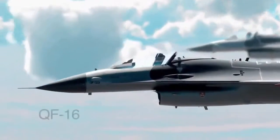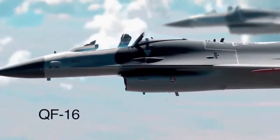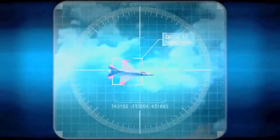The intent of this airplane with the QF-16 is to make it into an unmanned target drone, a target, to truly test our pilots. So this will have full F-16 capabilities for speed, Gs, maneuvering, rolling. It can do anything an F-16 can do.